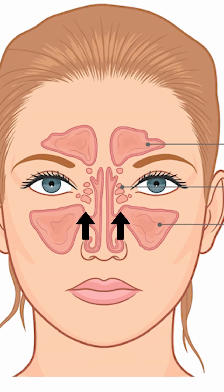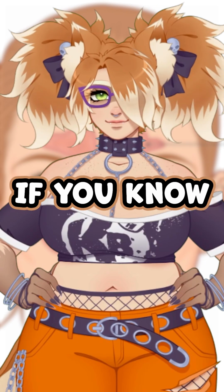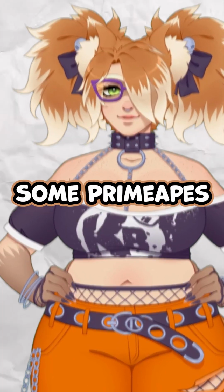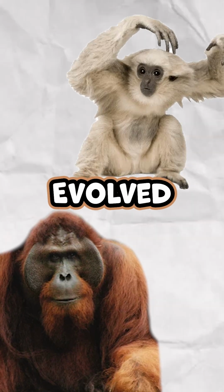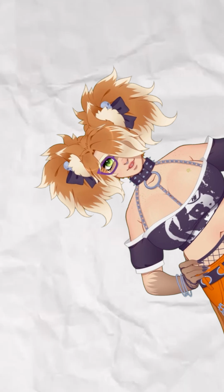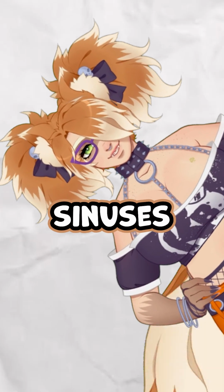And our sinuses? They drain upward. If you know anything about gravity, you know that's not ideal. Some primates like gibbons and orangutans, though, evolved out of this flaw. But we didn't. They didn't escape scot-free, though. They still have their maxillary and sphenoid sinuses.